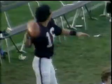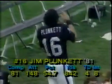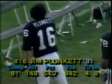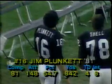Here's the draw. Muncie. Muncie has about 8, maybe 9 yards on the play. It'll be third down and a couple. And there is Plunkett. Mike Davis and Burgess Owens with the last tackle. Jim completing almost 55% of his passes. Hasn't played in, what, 3-4 ball games.